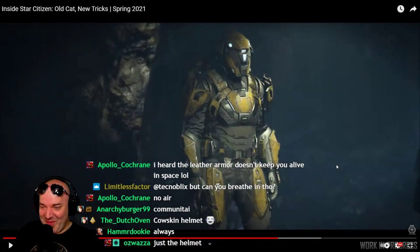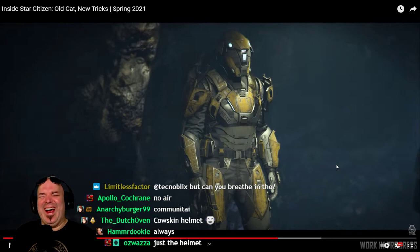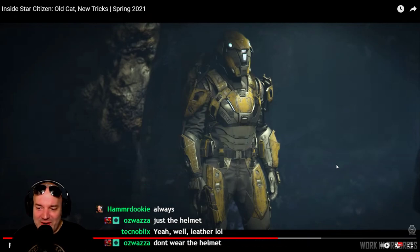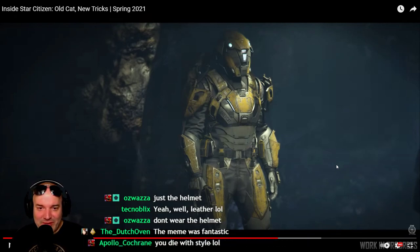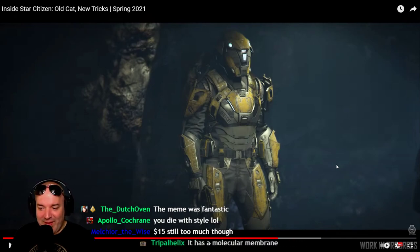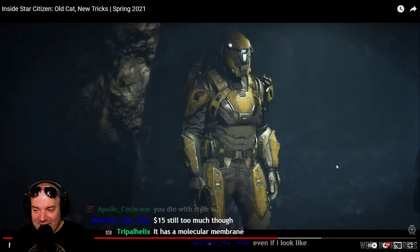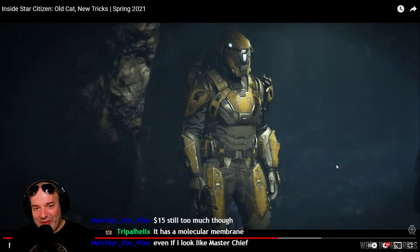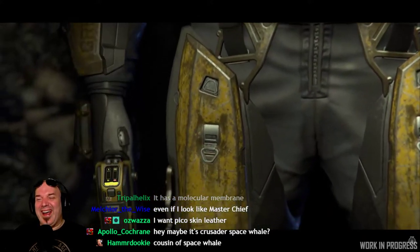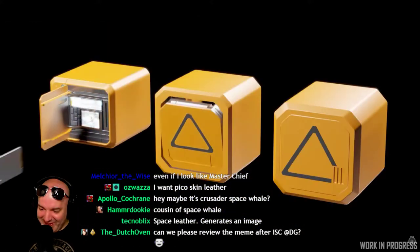All right, the leather armor does not keep you alive in space, but it looks fucking cool while I die. This is 30th century leather, though. You don't understand 30th century leather, Apollo. I think you need to do a video about 30th century leather. This is coming from space cows, man. You know the space cow with all the eggs underneath it. This is space cow leather. You understand? Space cow leather, slightly different, dude. Slightly different. I mean, come on, Apollo. Come on. I want that space whale blubber suit, dude.